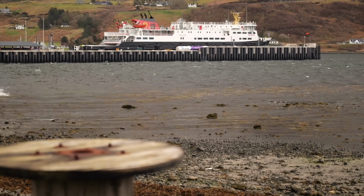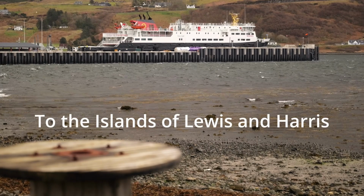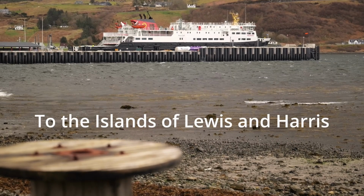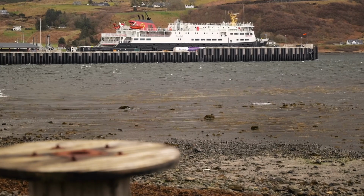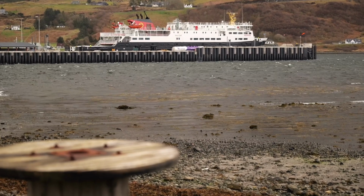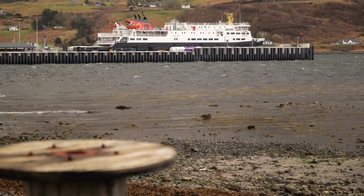So here's the ferry about to leave from Uig. It's called the Hebrides and it's going to the Hebrides. So it's a really interesting trip. I'd love to do that trip one day, and it will be a lot of fun seeing all the different sites on those islands. It's a beautiful place and some wonderful paintings and sketches to do.